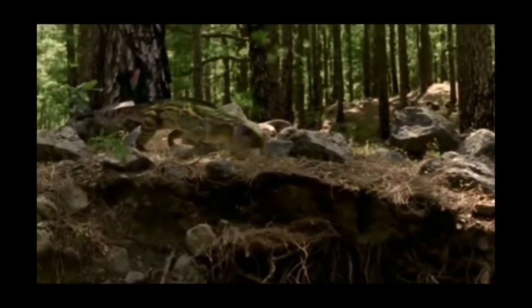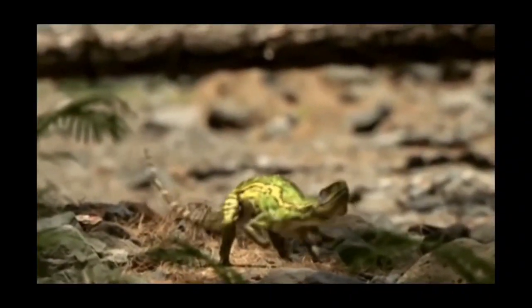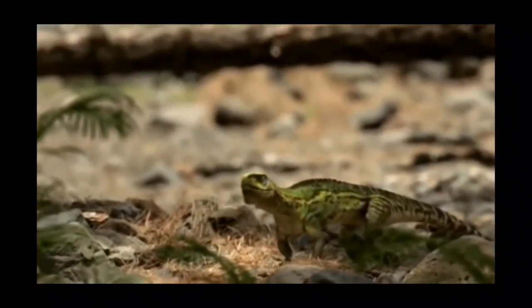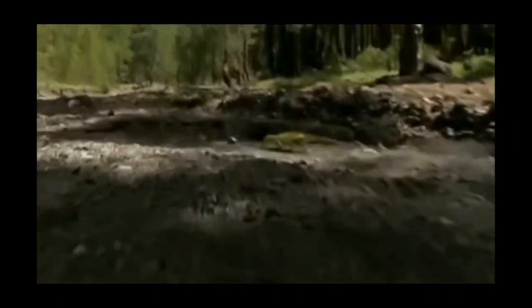Meet Euparkeria, a tiny insect eater. He may not look much of a threat to the dominant reptiles, but the key to his success is in his hip. The way his thigh bone is attached allows him to run on two legs, freeing his hands. This kind of agility has never been seen before in reptiles, and gives Euparkeria an edge.